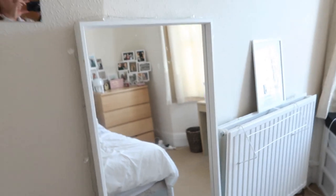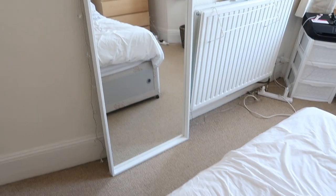It then came with a mirror, which is actually quite nice. However, I did bring my full length mirror here. It's a really big mirror, as you can see, and I've put some lights around it as well because I like to make it homely with lights.